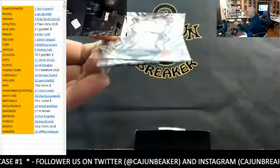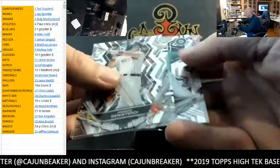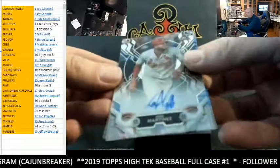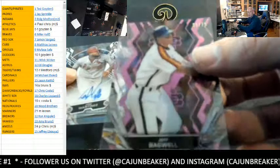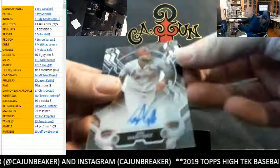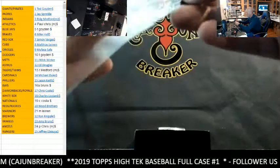Andrew, Goldie, Sheffield, and we got Cardinals. Cardinals have a pretty good amount of hits too. Jose Martinez. Jose Martinez. Tuki Toussaint. And Jeff Bagwell out of 75. Jeff Bagwell.